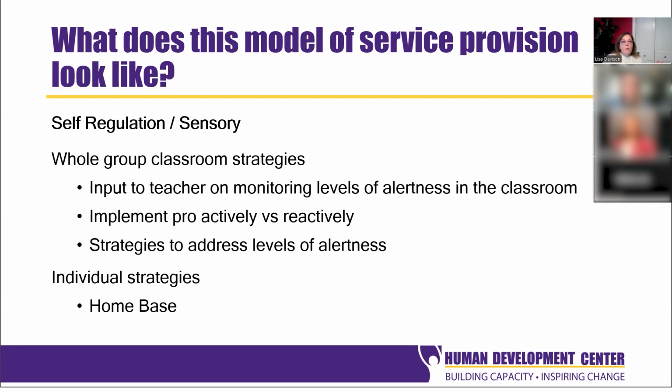So what I just kind of gave you was just some basic examples of how OT can function in the classroom. But since sensory and self-regulation seems to be a real high need area across the state, I'm going to go into some more specific ideas on how to create movement activities to maximize students' level of alertness, regulation, and participation.